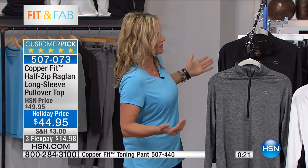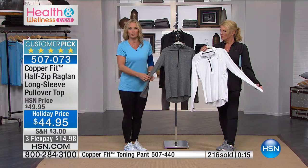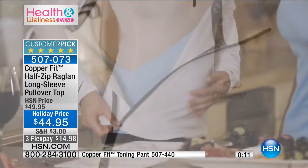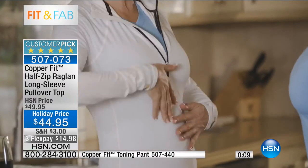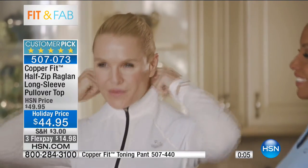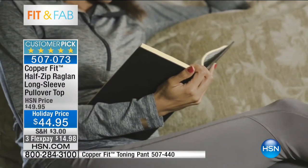It's moisture wicking and it helps reduce odor because of the copper ions infused into the fabric. And that's what makes it special. It's not just a sports shirt. It's gonna feel like pajamas. Use it whenever you just need a little added warmth, but you want something super, super comfortable. Moisture wicking, beautiful. Zip up your neck, and it just goes with everything.